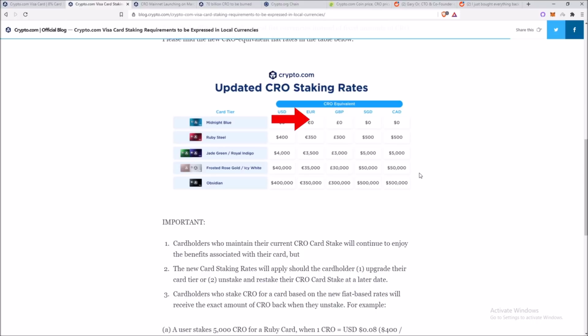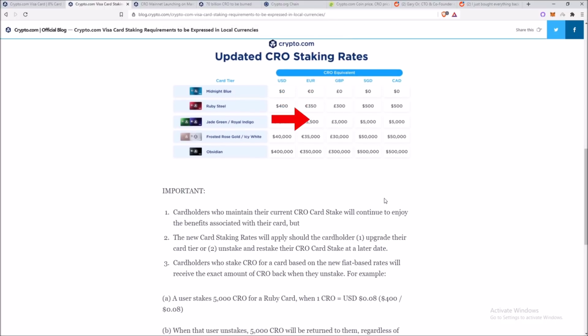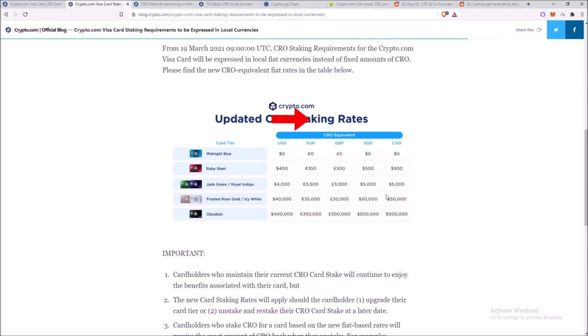These type of people will be waiting until March 19th to buy $400 worth of CRO to stake for the debit card. Also, there are some people who would rather not risk the volatility of the CRO price and don't have much money to be investing for a debit card, so they are just waiting until the 19th to get the cheaper rates for the cards.